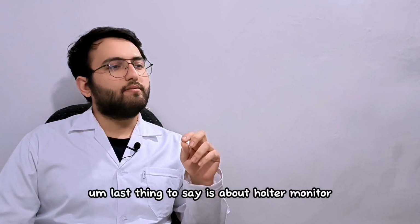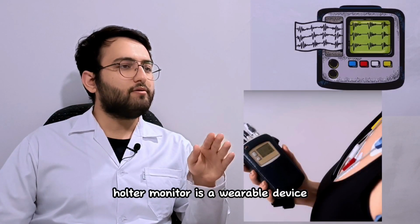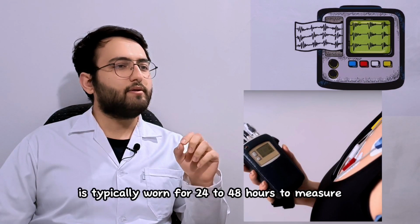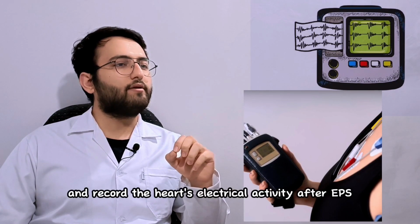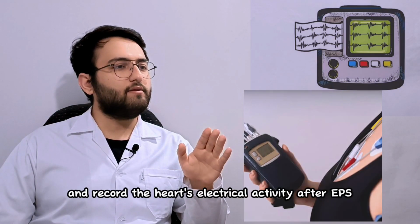Last thing to say is about Holter monitor. A Holter monitor is a wearable device. It's typically worn for 24 to 48 hours to measure and record the heart's electrical activity after EPS.